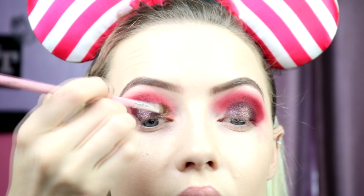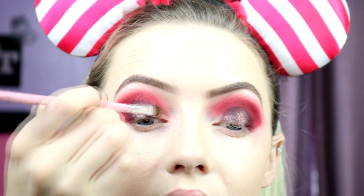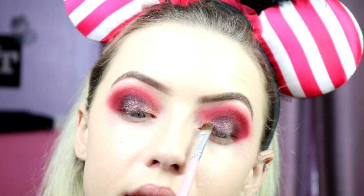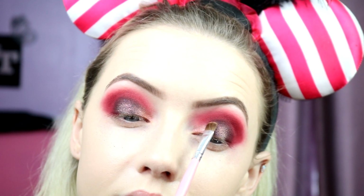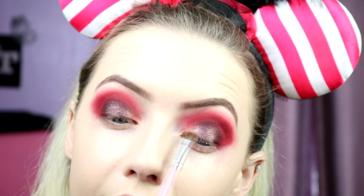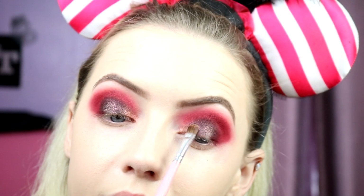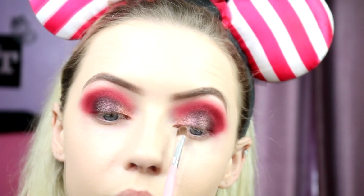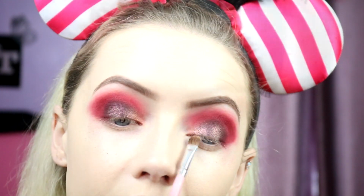Now this colour is beautiful. I really like this colour. I will tell you towards the end which ones are my favourites, because I know I said in the last one my favourites were the lime green and the dark blue with the blue glitter. So I'll let you know as we go on. I still have another look to do, so I want to showcase all of them before I let you know what my favourite is and why.